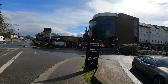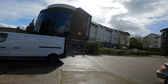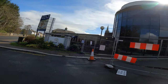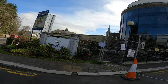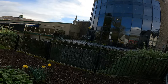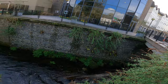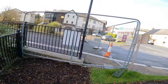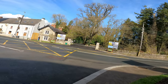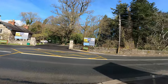Now Bunclody means the bottom of the river, in Irish translated to English. So it's the bottom of two rivers that actually come through Bunclody. The Slaney, which goes all the way down to Wexford, which you've seen on my Ferrycarrig blogs and that. And here's a bit of the river coming through. And the other one is the Clody River, which is where the town gets the name from, Bunclody. And there's the nice little old building there. And then you have the golf club and fishing club.